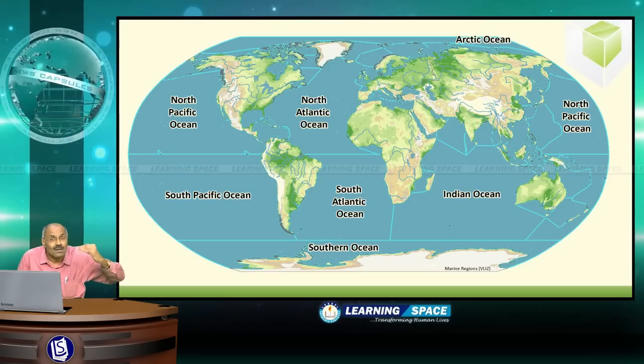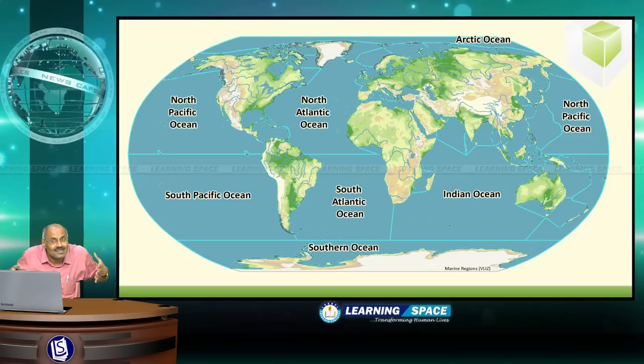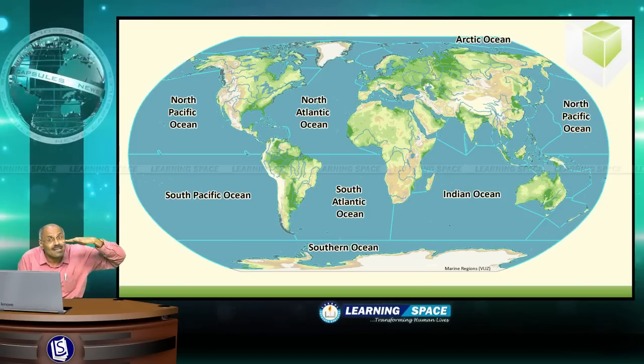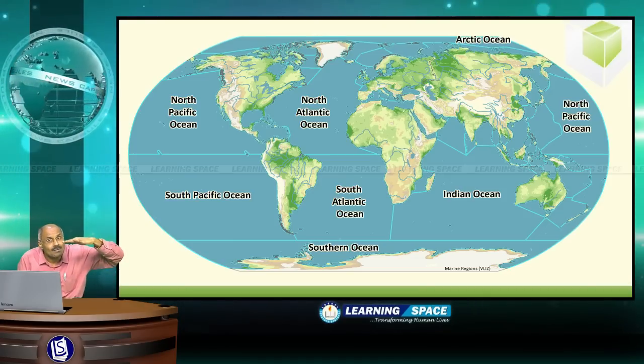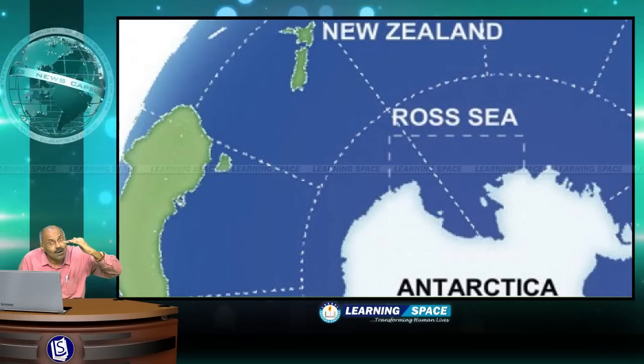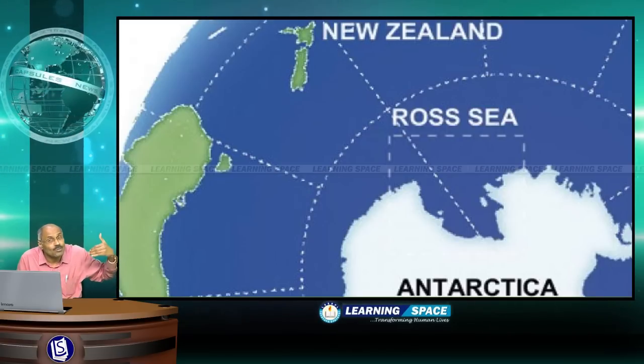Southern Ocean or Antarctic Ocean is encircling Antarctic continent, right up to 60 degrees south latitude. All of you are familiar with the latitudes. 0 degree latitude is equator, and if you go down south from 60 degrees south latitude right up to the Antarctic continent, that ocean is known as a Southern Ocean or Antarctic Ocean.